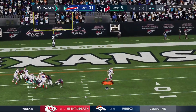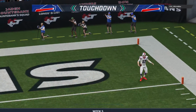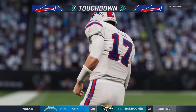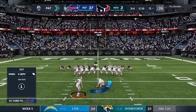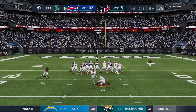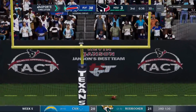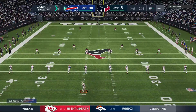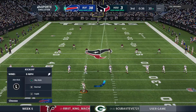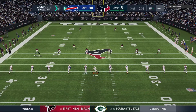On the option is Allen. And he'll take it into the end zone for a Buffalo touchdown. Josh Allen scoring on the keeper from 6 yards out. And the Bills continue to pour it on. And he's been a busy man, 5 for 5 now as he knocks another one through to extend the lead. Texans 3. Tyler Bass. After the touchdown, Bass to kick it away.